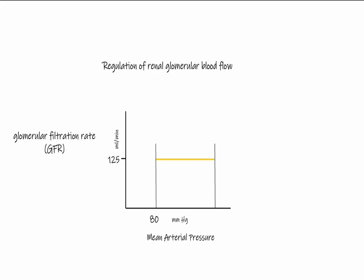Now, what we'll notice is that the glomerular filtration rate stays relatively constant over a wide range of mean arterial pressure. If you realize that normal mean arterial pressure is around 90 or 93 millimeters of mercury, we see that although pressure increases, we're able to maintain that glomerular filtration rate at a relatively stable level. Now, there's limits to that. If we get too high, we'll see that GFR also increases, and if we get too low, we see that GFR decreases.